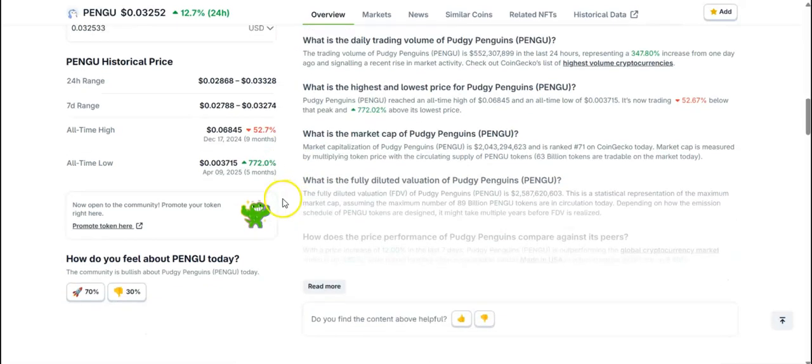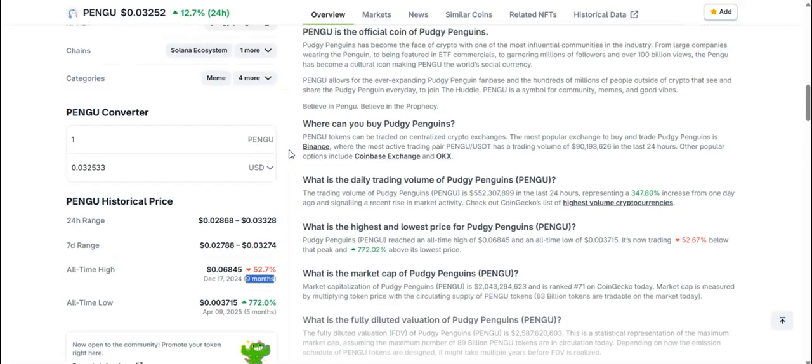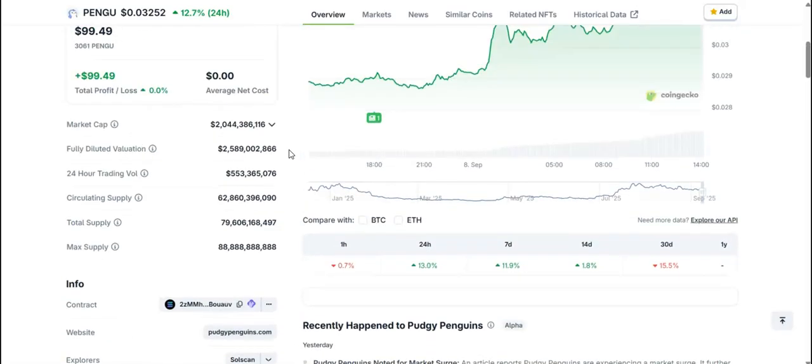So like I said, the all-time low, 0.003. I was buying down here. All-time high, basically the day it came out. It's only about 52% down at the moment, and it's about 9 months old. So this is a coin that has probably bottomed, in my opinion. I don't see it going any lower. I do think this is a good project, and yeah, I do hold this myself.